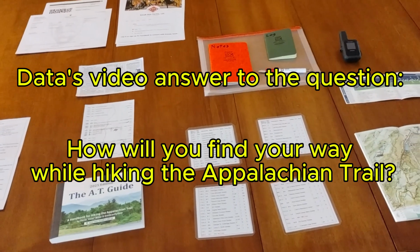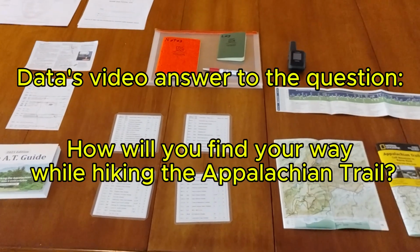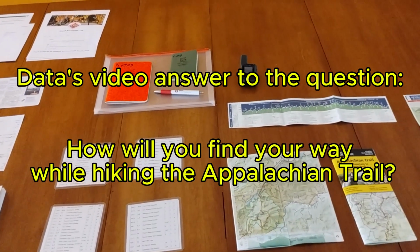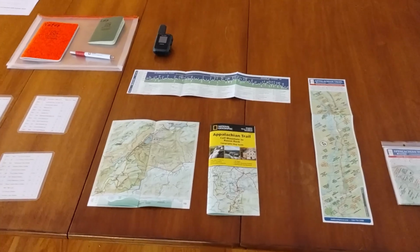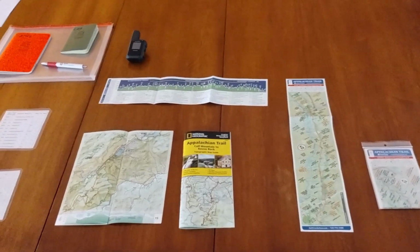It's pretty well blazed, and there are a lot of people around to give you advice and to help you out. And there are a lot of technology versions of maps that you can use, like Far Out. And I'll be using some of that. But I like maps, and I have found these very helpful in the planning process, so I thought I would share them with you all.